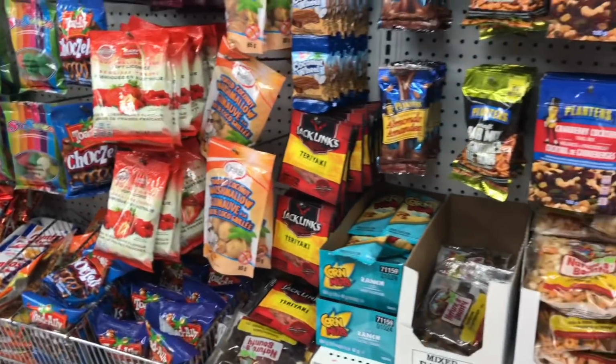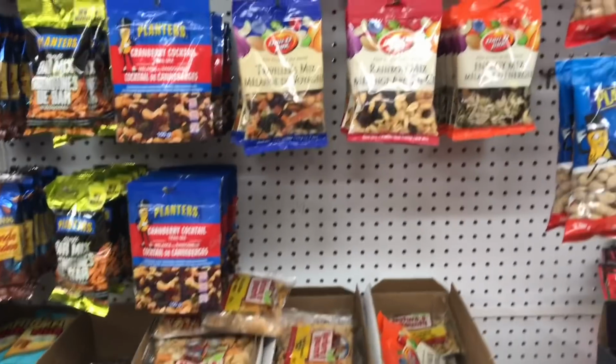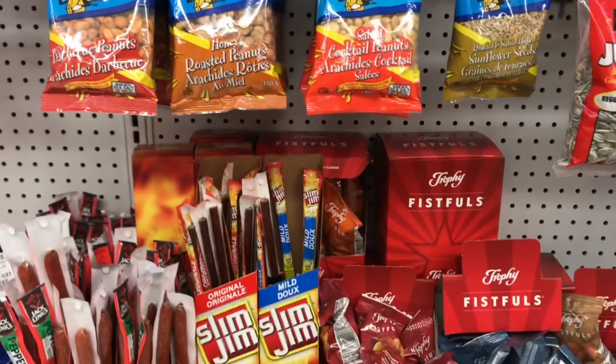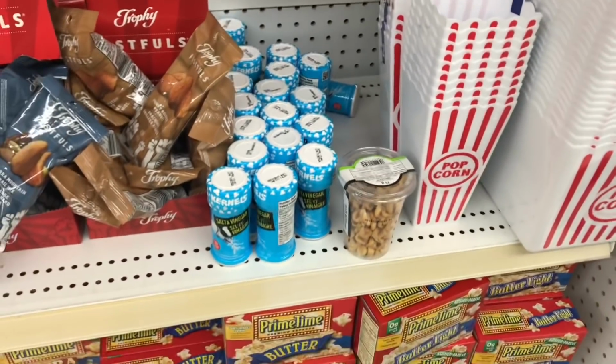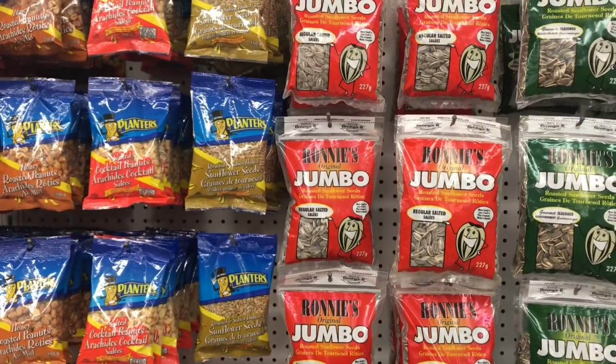I never film the candy aisle, because I avoid going through this aisle, especially when you're hungry and walking through Dollar Tree and you think, oh, I'll grab one of those and one of these. So I really try to avoid the candy aisle so that I'm not tempted.